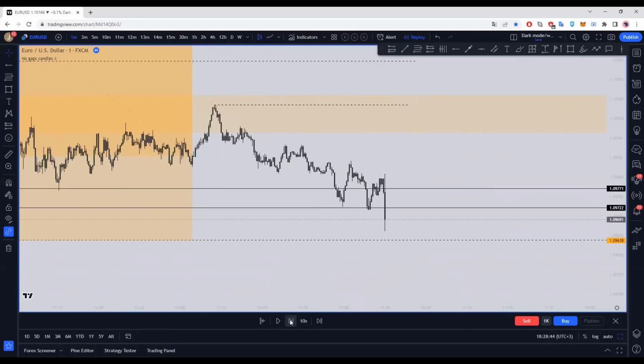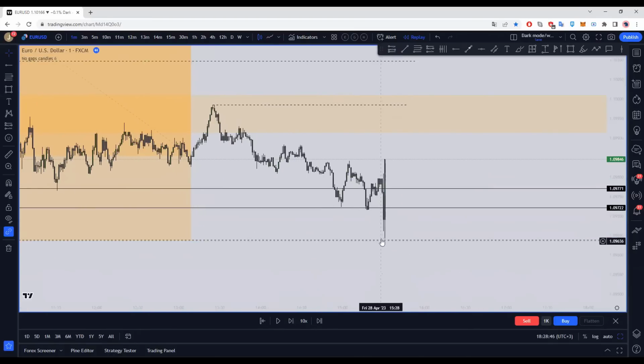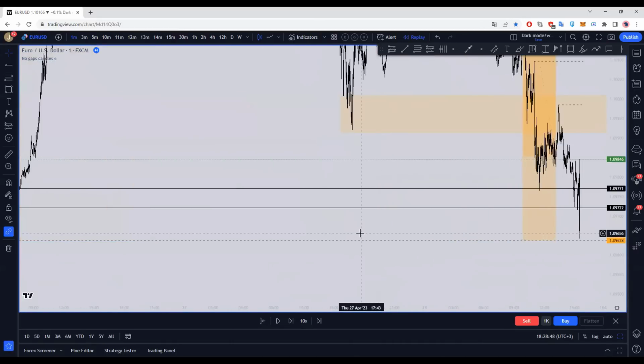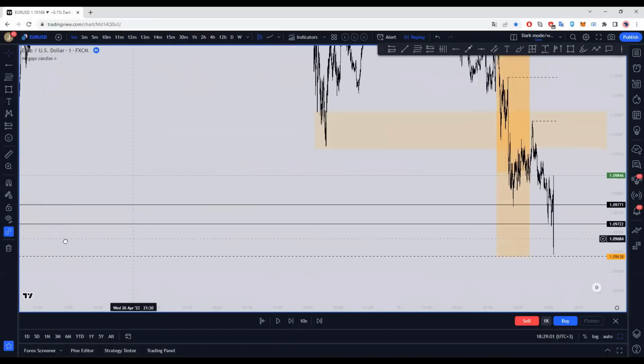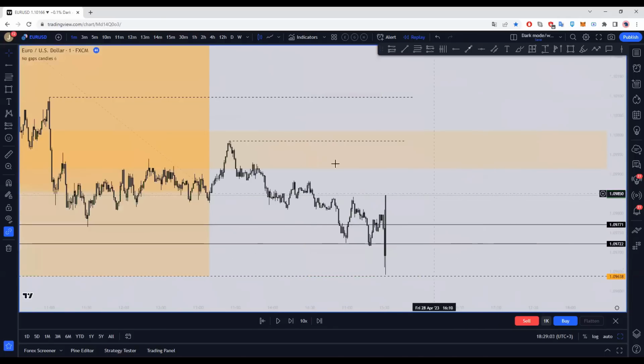And okay, so we got this. We didn't actually mitigate the lows exactly where the reaction came from. It was 643, which is actually just right below these equal lows. So I mean, what do you expect?